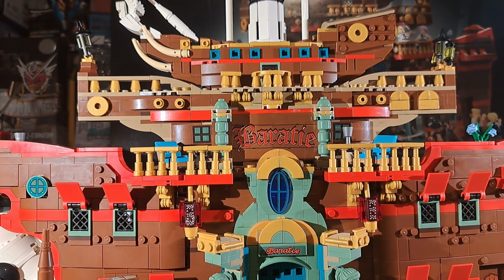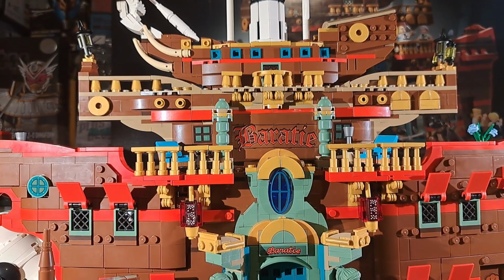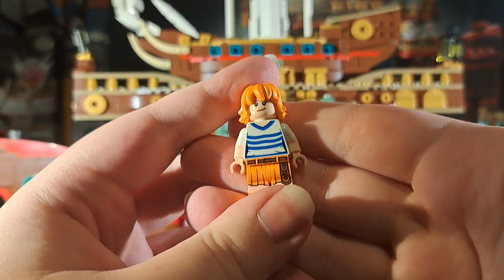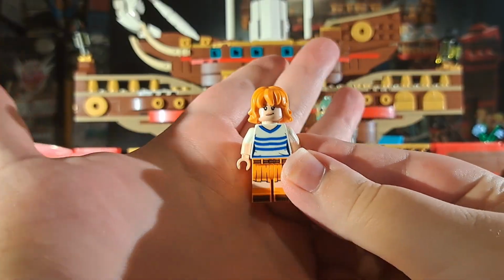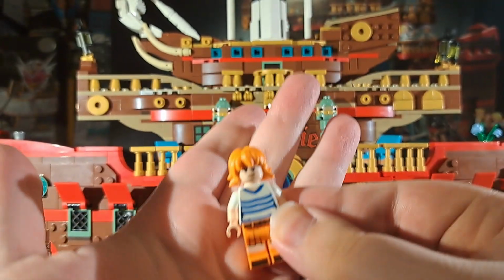We'll start with the most common minifigure of the entire wave, Nami. Give me a sec to get her unfolded, because I had her sitting for that opening shot. You've seen this minifigure before. She doesn't come with her staff, unfortunately, but that's a very common piece. This is the same Nami that you saw in the Going Merry. This is the same one you saw in the Buggy set.